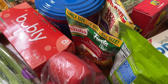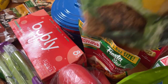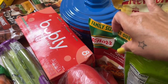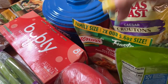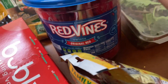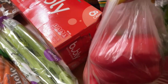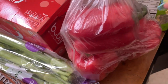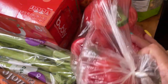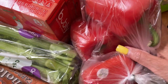Pistachios, and if you don't know what pistachio nuts look like, that's what it looks like. Then got some Texas toast, Caesar croutons for the salad. There's the other bag of Spanish rice. And then we got a tub of red vines. Yummy red vines, licorice if you want to call it. Then I've got some red bell pepper, and they did not have, well, they did have some green bell pepper, but OMG, those bell peppers look like they had been run over by a truck. I kid you not. So I told Aaron, go get some red ones. We'll just deal with that.